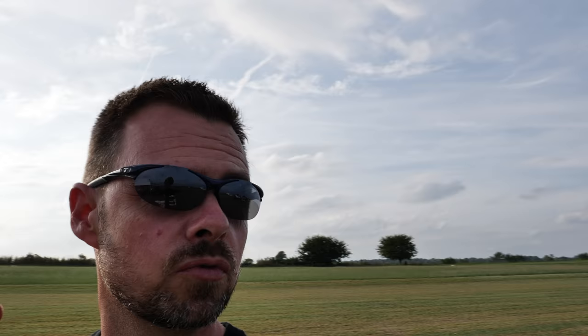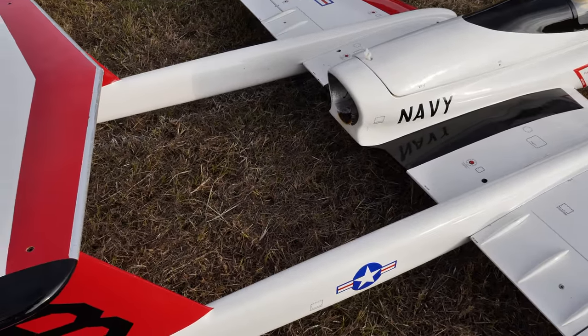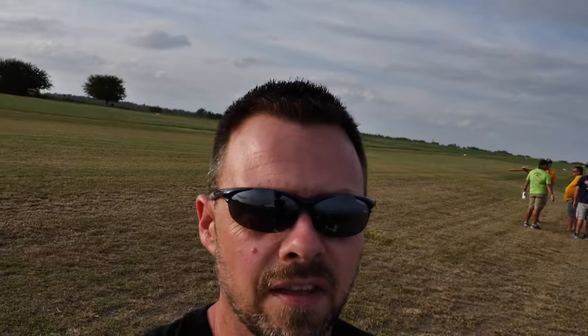All right, you guys gotta check this out. This is that jet I was talking about earlier. I saw this flying from the RV. I heard it just whooshing by, and I'm way on the other side of the complex, and I heard this thing flying by. Y'all gotta check this out. That is a full-on turbine jet, guys. That thing is sweet and bad to the bone. Hopefully he flies that thing here shortly. That'd be nice to see that fly again.